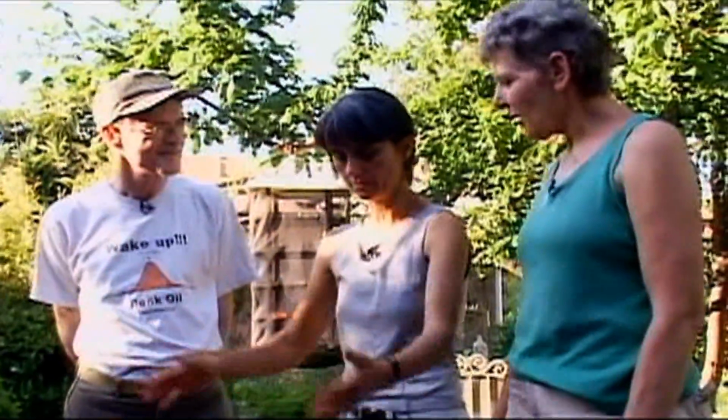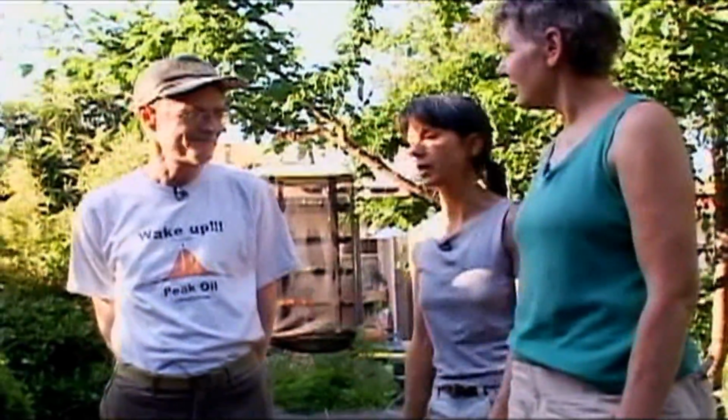So you can just have a small space for worms to be growing? Absolutely. It's this big around. So I mean, that can be done in the city as well. Oh yes, yes. Vermiculture, the worms out here.